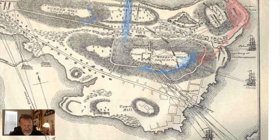And by this time, the day's hot, and more importantly, these guys up here on the hill are running out of ammunition. So a lot of the American militiamen fall back, because they know they're about to be overrun. There are a few guys who say, not running, staying here. And by the time the British get to the top of the hill, they're actually fighting with bayonets and hand to hand, and it's basically ugly. But the Americans that stay here, the militiamen, are all either killed or taken captive.